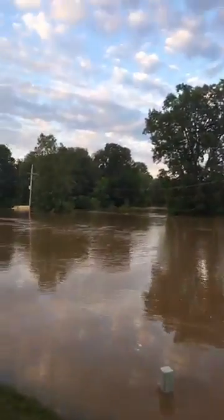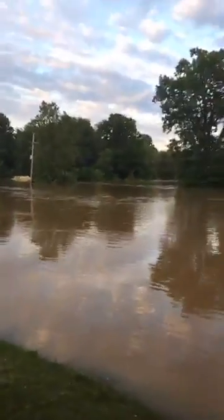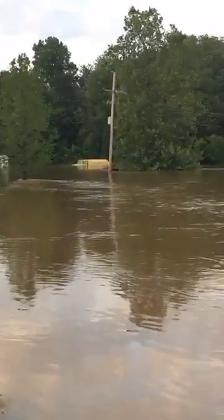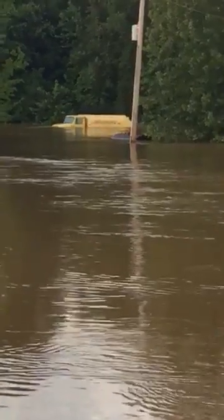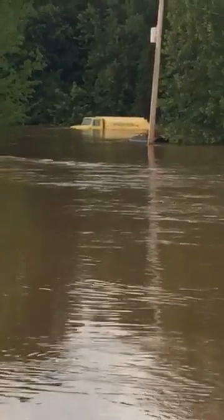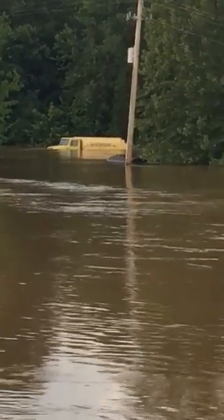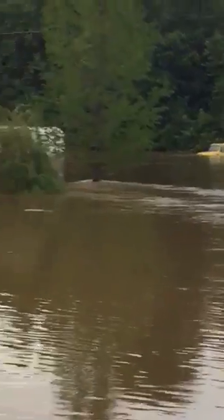Look at that over there. I'm going to zoom in on this. Hold on, everybody. That truck, which was parked at the back of the Riverside property, that's obviously not supposed to be underwater, and look at it. It's almost not visible. And look how far the water goes. It's not even close.